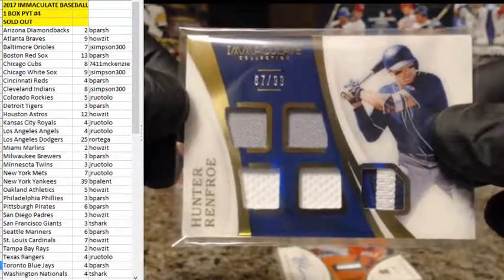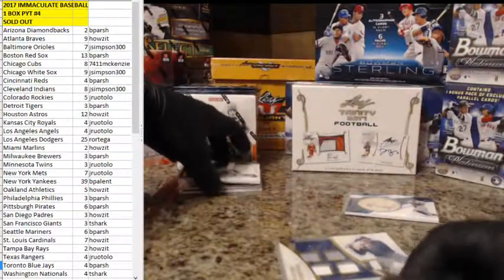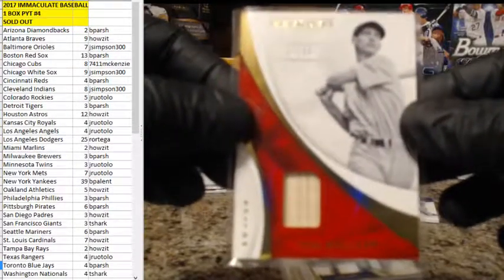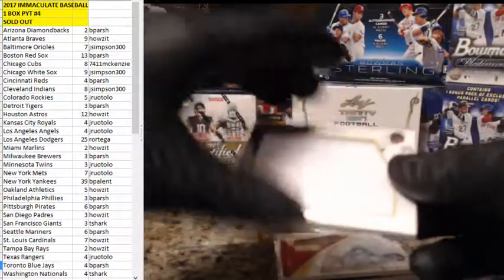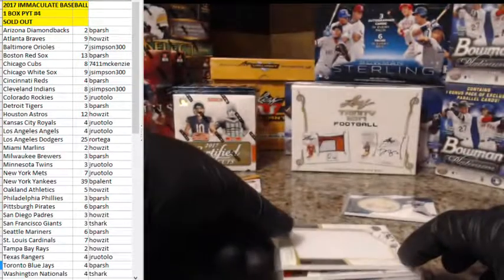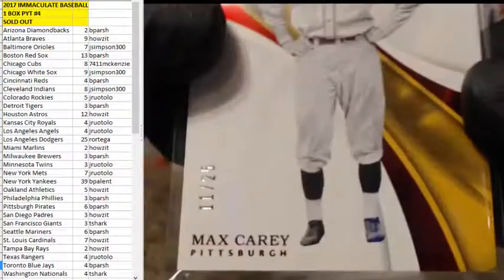67 out of 99. Five patch, multiple colors, Hunter Renfro for the Padres. Ted Williams, 11 out of 15 bat for the Red Sox. 68 out of 99 patch for Oakland, Darrell Cotton. And even our base card was a short print. 11 out of 25. Max Carey.